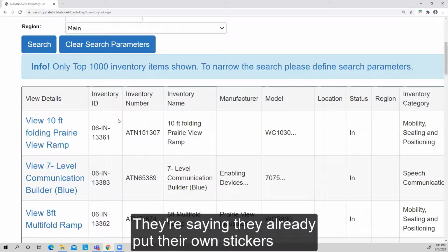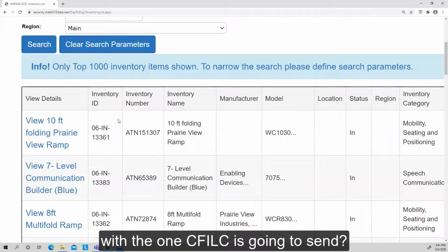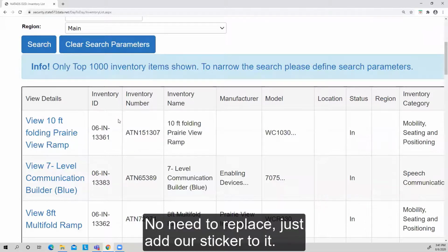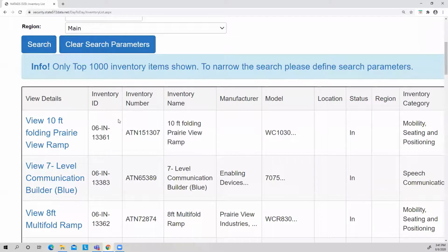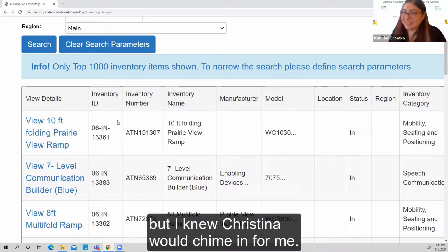They're saying they already put their own stickers on the Chromebooks. Should they replace those with the one CFILC is going to send? This is Christina. No need to replace, just add our sticker to it.